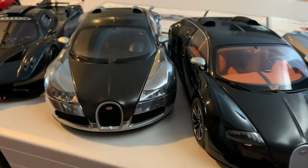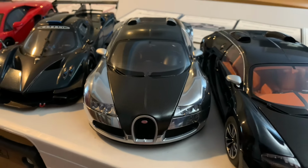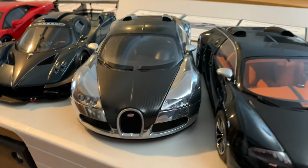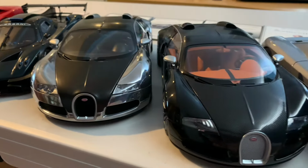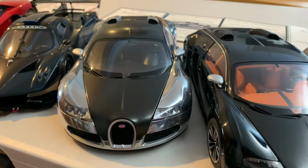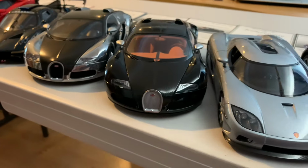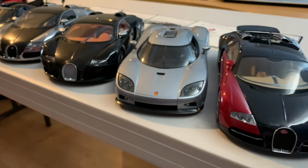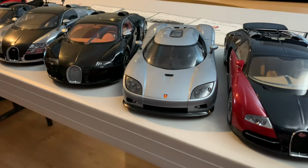Because next we've got another special edition Veyron, the Bugatti Veyron Persang. So this one is the carbon fiber and the chrome finish. Again, another kind of special edition series of the Veyron, and again my third Veyron in the collection. These models here are obviously my early cars. I've probably had them in the collection for around 12 years, which is absolutely crazy.